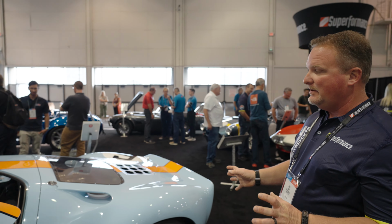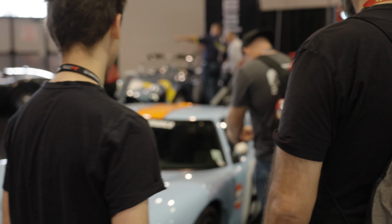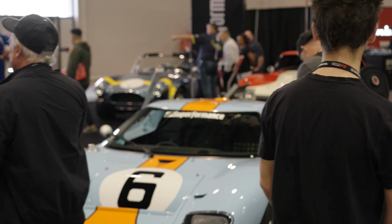And then this is one of our very unique cars. We call this a tool room car. This is almost an exact copy of 1075, the car that won Le Mans. There's no air conditioning. There are no creature comforts really to it. It is for the guy who really wants a 100% authentic feel to a GT40. The car is even FIA legal, so it's really trying to throw it back.